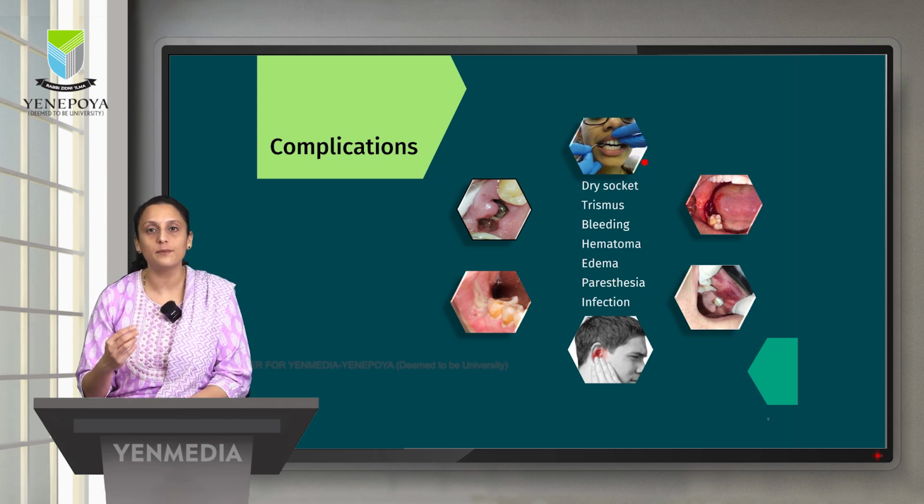Try to keep some cotton which your dentist has given, bite on it and immediately go back to your dentist. They will check whether the bleeding is from the soft tissue or whether it is coming from the bone, and they will take the necessary precautions to stop the bleeding.